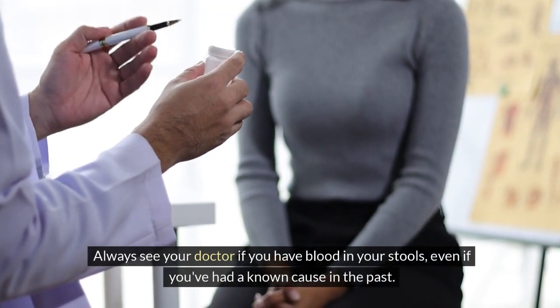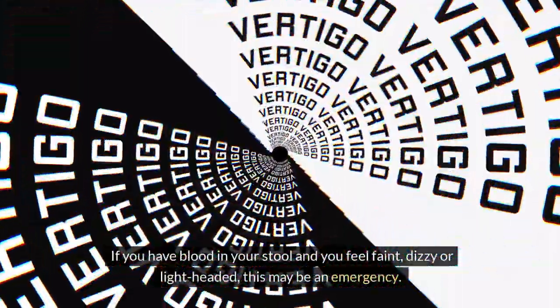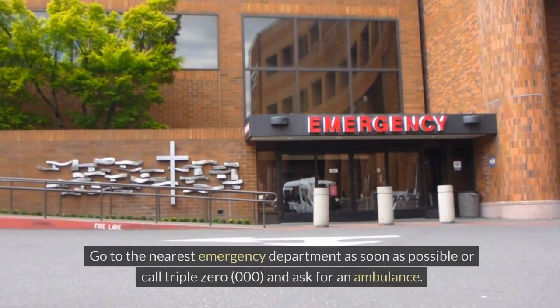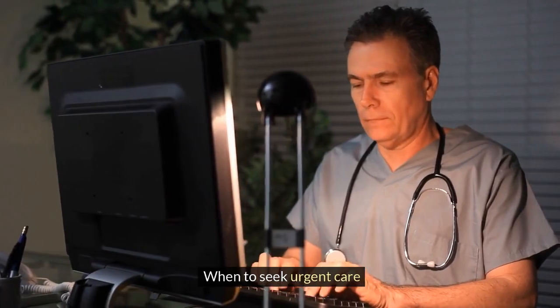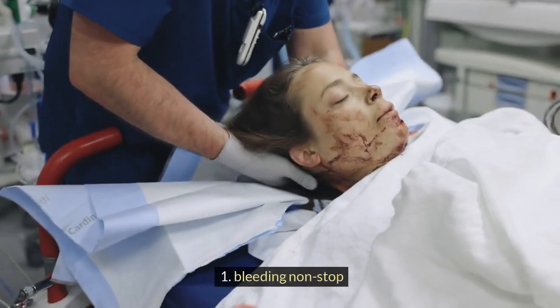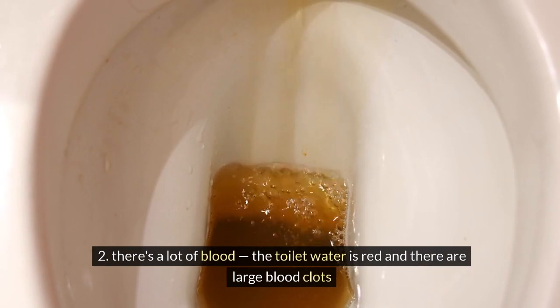Always see your doctor if you have blood in your stools, even if you've had a known cause in the past. If you have blood in your stool and you feel faint, dizzy or lightheaded, this may be an emergency. Go to the nearest emergency department as soon as possible or call 000 and ask for an ambulance. When to seek urgent care: go to the emergency department if you are: 1. Bleeding non-stop. 2. There's a lot of blood, the toilet water is red and there are large blood clots.